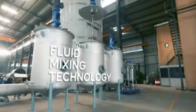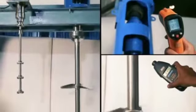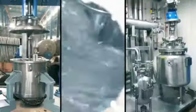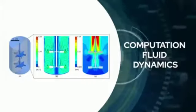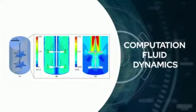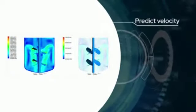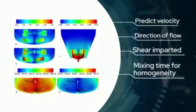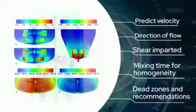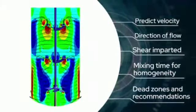Fluid mixing technology. High-efficiency hydrofoil designs are developed to create wide range of hydrofoil impellers to suit a variety of operations. Computation fluid dynamics is done using latest simulation software that can predict velocity, direction of flow, shear imparted, mixing time for homogeneity, dead zones, and recommendations to improve process results.